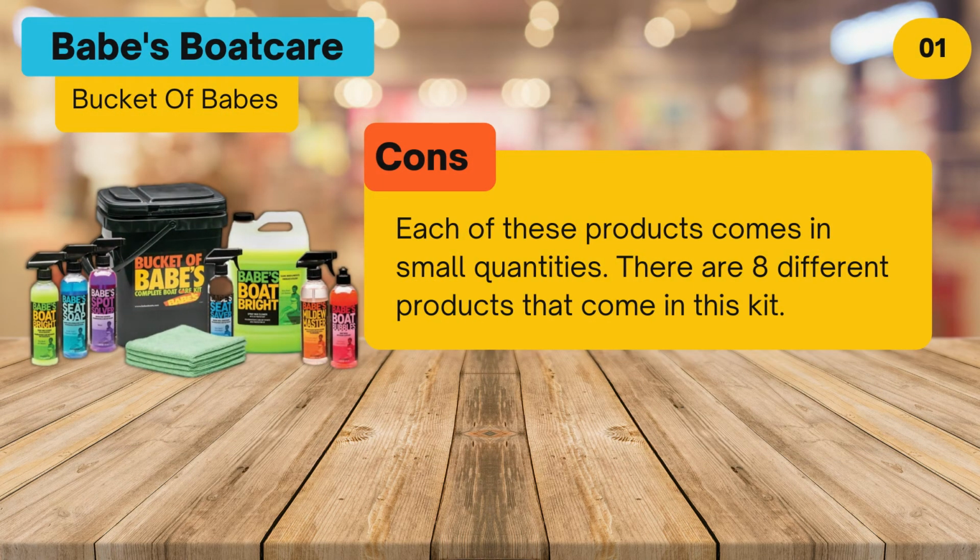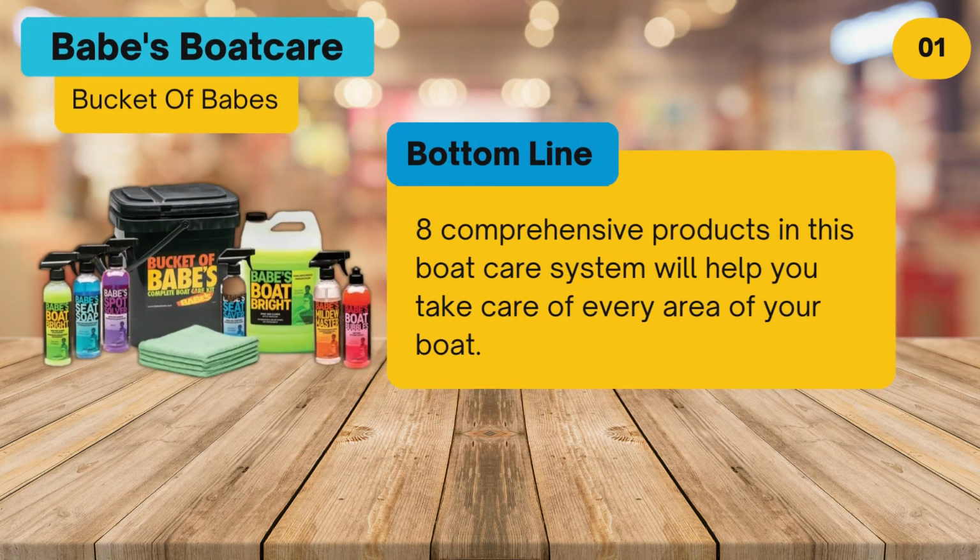Cons: each of these products comes in small quantities. There are 8 different products that come in this kit. Bottom line: 8 comprehensive products in this boat care system will help you take care of every area of your boat.